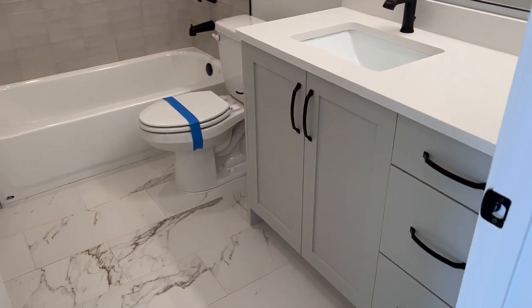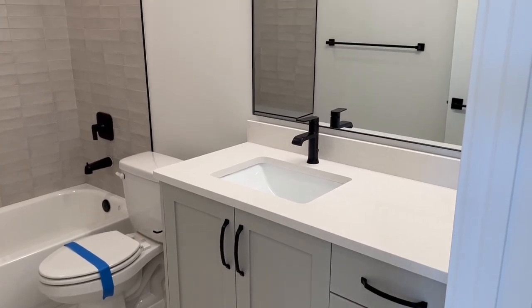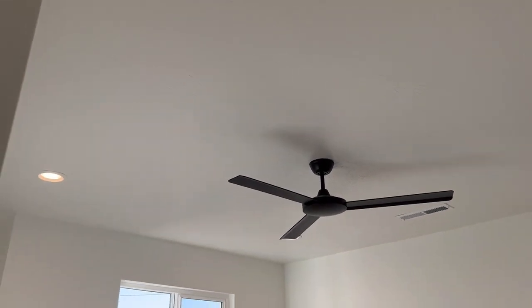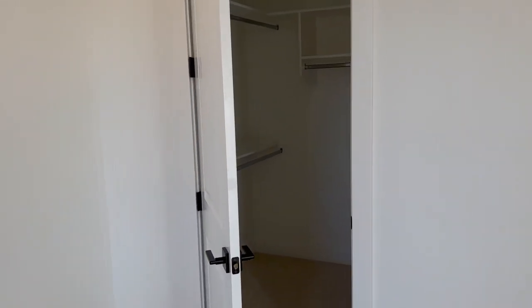It has kind of that taupey-ish cabinet there on the base with the white countertop, which is quartz. And then the tile shower with the tub. And then next to that bathroom, you have a bedroom here. Once again with the ceiling fans and the can lights and the window. And then you have your walk-in closet here.